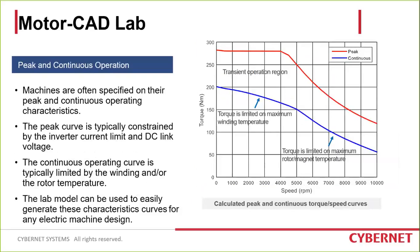And ModelCAD can also help us to define the peak torque, peak TN curves and rated TN curves. And the peak TN curve considers the maximum voltage and current performance. And the continuous TN curve also considers the limit temperature, such as winding or rotor magnet.